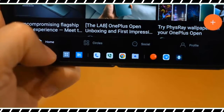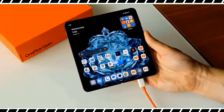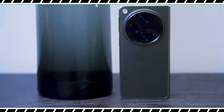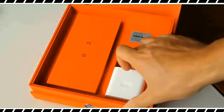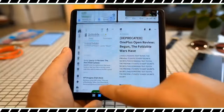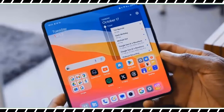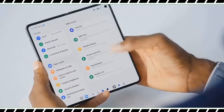The OnePlus Open is not without its shortcomings, like the camera's weak low light performance, but I think the combination of the device's lower price, long battery life, fast recharge time, and premium design makes up a lot of ground for it. On top of that, it also helps when OnePlus is offering its special $200 trade-in credit for the life of the phone, which effectively keeps the cost at $1,500. There is no other notebook-style foldable phone that impressed me more this year than this one.